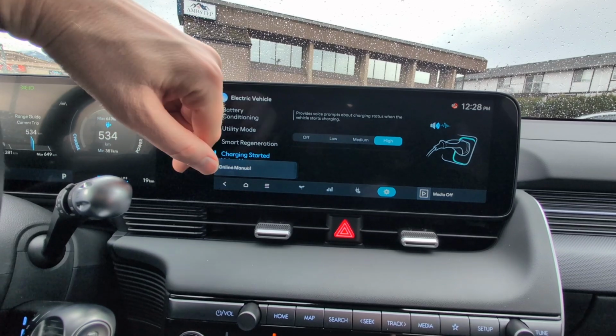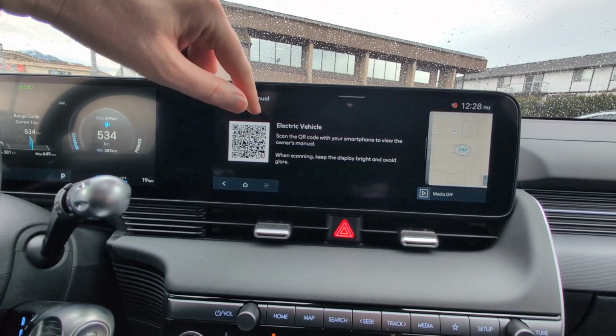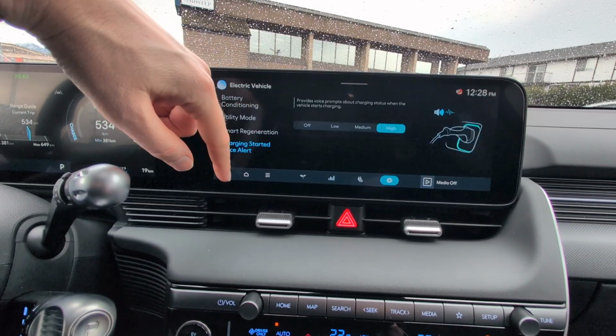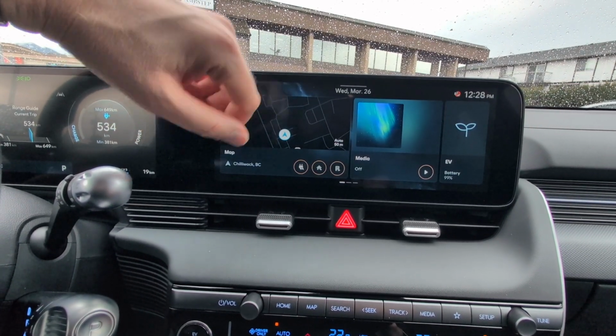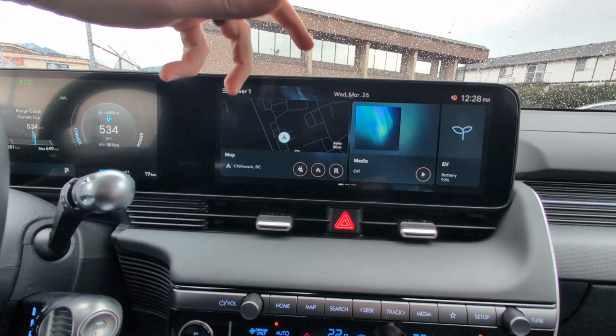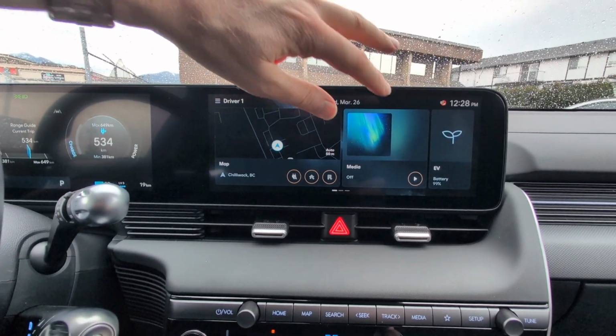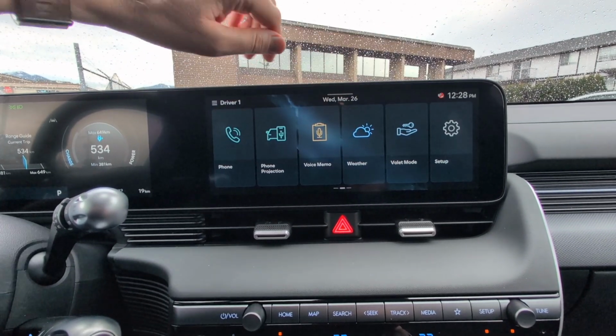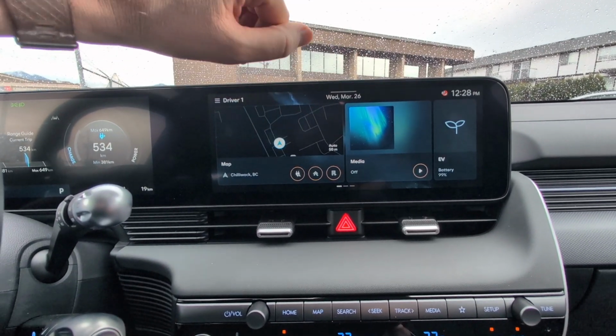Little menu here, if you tap that, it gives you the option to go to the online manual. So if you were to scan this, it would take you to the electric vehicle portion of the online manual, which is hilarious because, I mean, what other portion of the manual would not be about an electric vehicle if this is just, yeah, you get the idea. Anyway, yeah, so check out the other video for all the information about this screen.